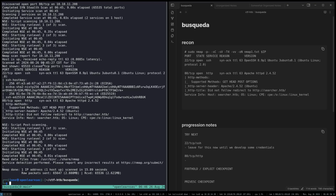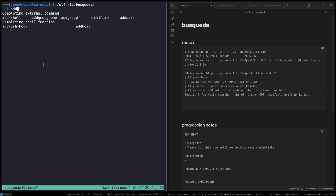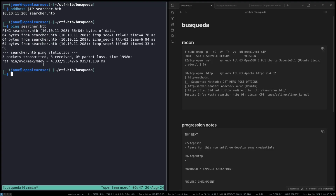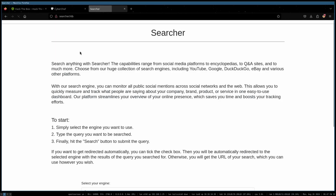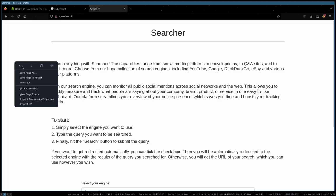So we will simply do, let's see here, got a little add hosts. And then we're going to do IP and searcher.htb. Okay, now if we ping searcher.htb, there we go. Now it resolves, it's in my host file. And let's try that again. Okay, so now we have the website.